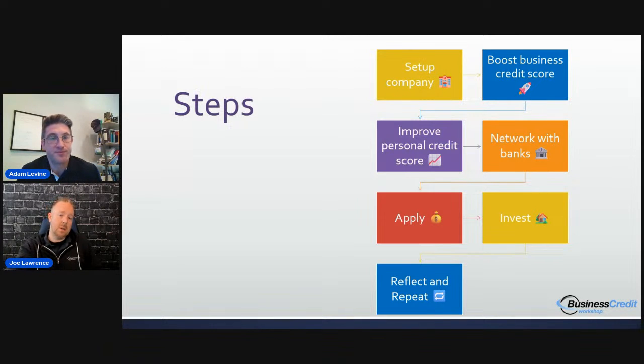The cool part about this, guys, is that if you take notes right here, this is the most important slide. So if you're watching this live, take a screenshot or take a picture of it. If you're watching the replay, make sure you pause it right here, because these are actually the steps of what you need to do. And once you complete these steps, at the bottom it says reflect and repeat. You can repeat this process over and over again for as many banks, as much funding as you could possibly want. So first thing is obviously to set up your company.